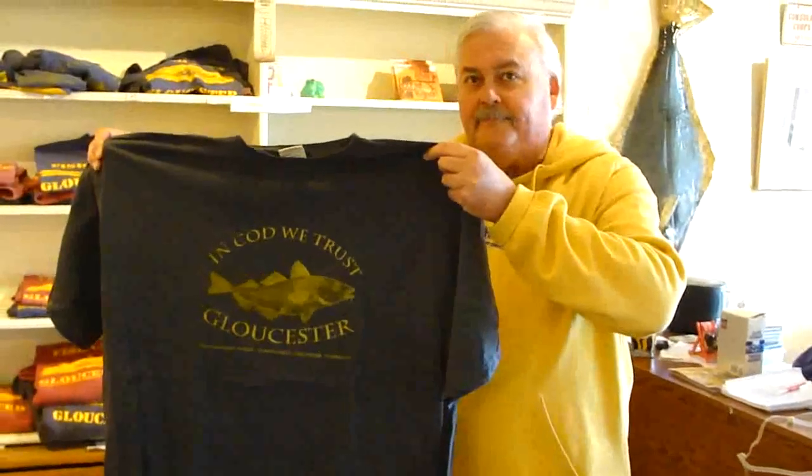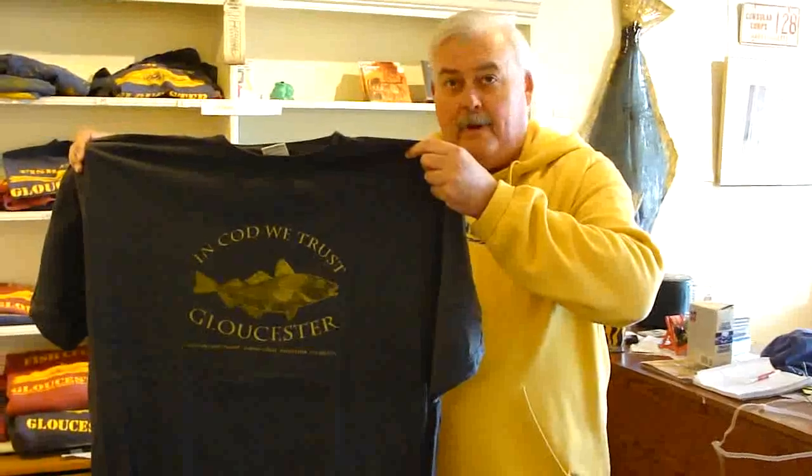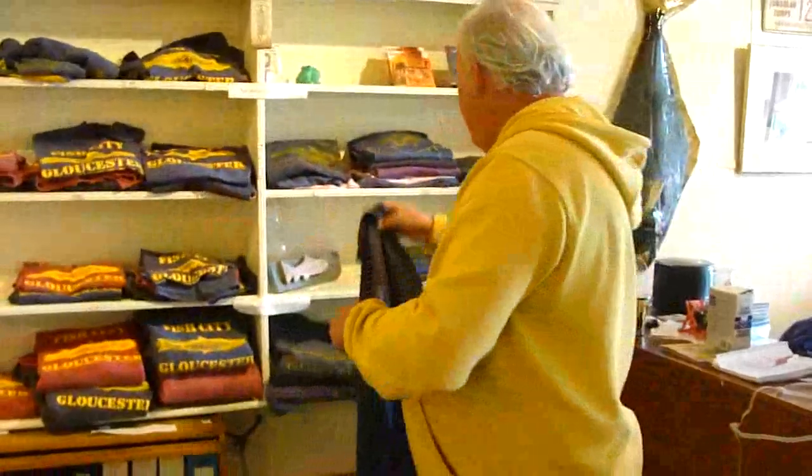And it's been one of these things that when you're going down Main Street, you see these in the window year after year, and a lot of local people, fishermen too, have these shirts. They wear them out and they come back and get new ones. Very cool. So that's one of the shirts.